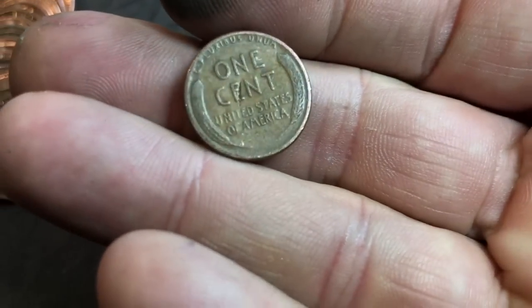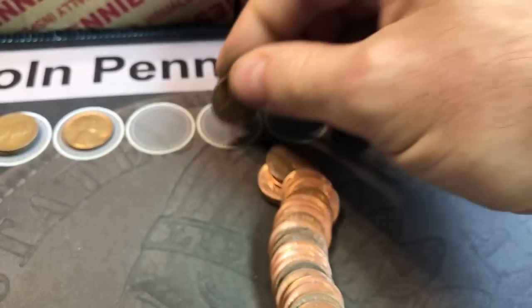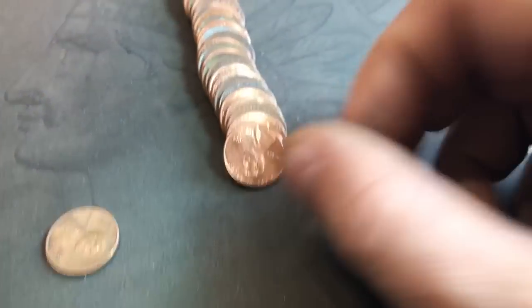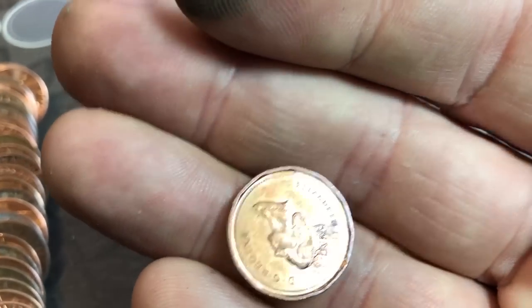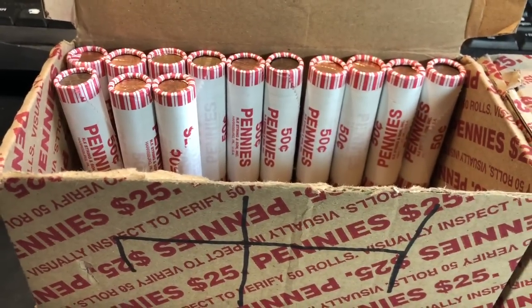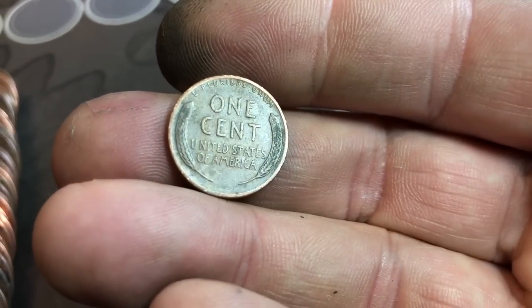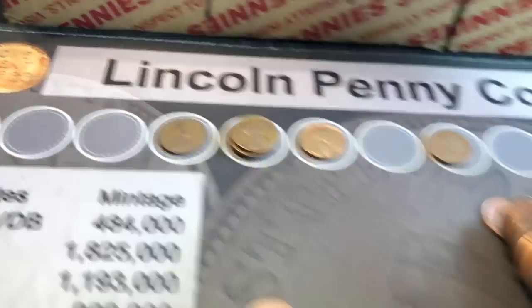What year is this one? 1948 Denver. Roll 32, and we have our first Canadian cent of the hunt, and it's a 1995. Roll 37. We've been stuck on 6 wheat cents until now. Got a reverse of one facing us. This one is 1944 again, but from Philly this time.